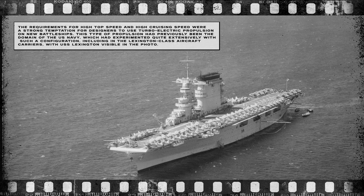Already at this stage, various versions of propulsion and weapons began to be considered: turboelectric drive or a classic steam turbine, armament with 330mm guns or with 350mm guns. It seemed that at this stage diesel engines were not being seriously considered.